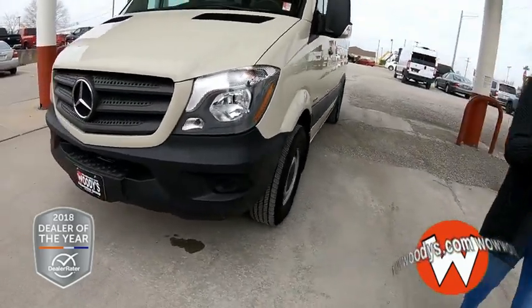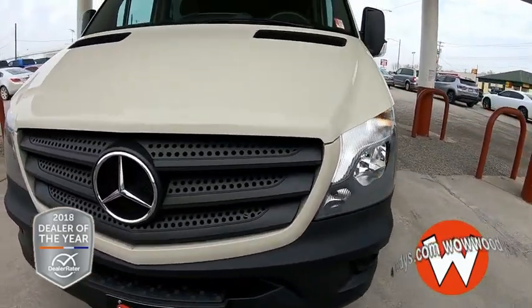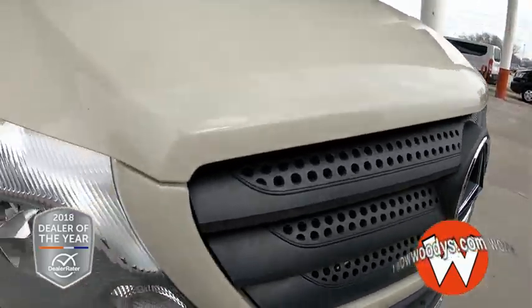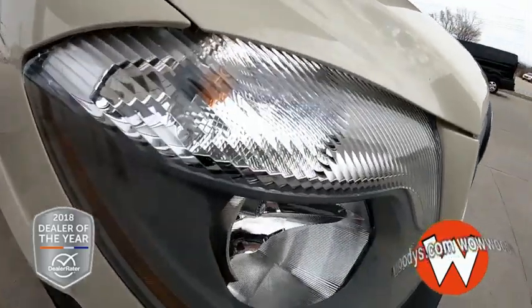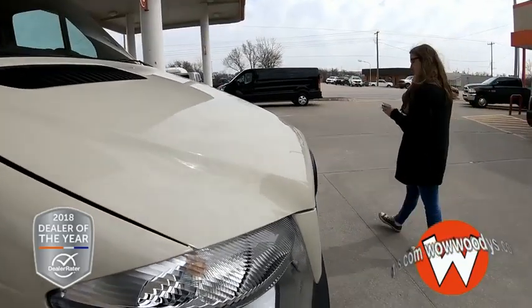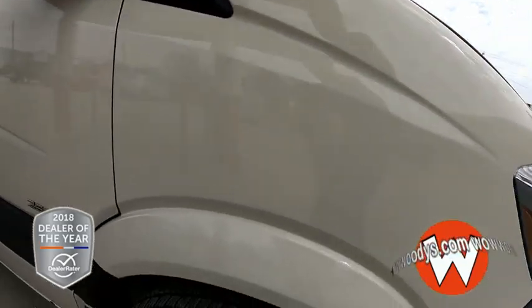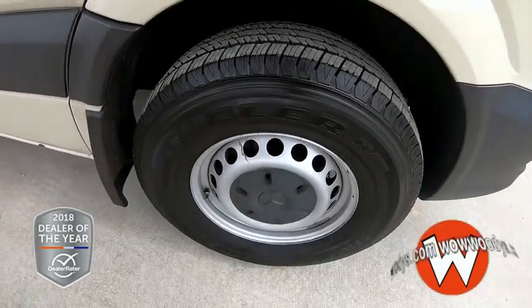So, it comes in this exterior color called Pebble Gray. It's kind of a tan. And you have your giant Mercedes badge right there in the middle with these halogen headlamps up front. This has a 2.1 liter inline 4 BLUETEC turbo diesel engine. And then looking down at your wheels, these are 16-inch steel.